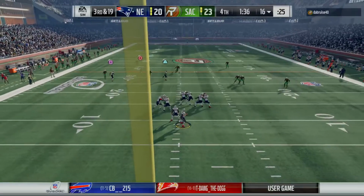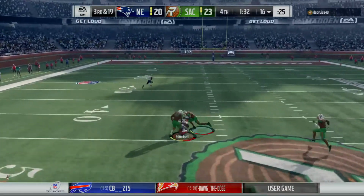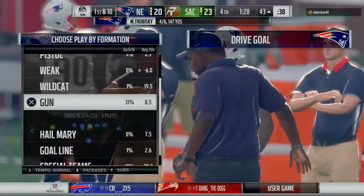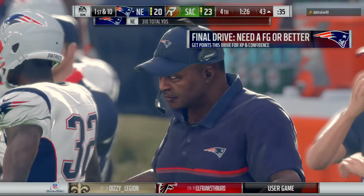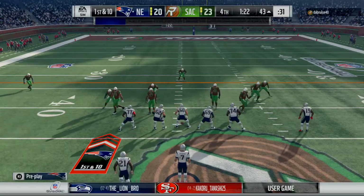He'll look to throw. Now a desperation throw deep, and got his man, complete. A big play there for the Pats on 3rd, 41 yards. Now that play will end up on the highlights, and you'll see it all over the place.